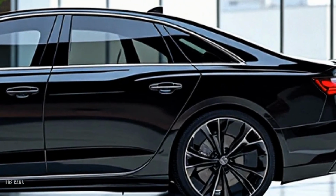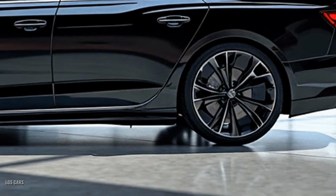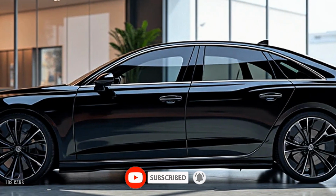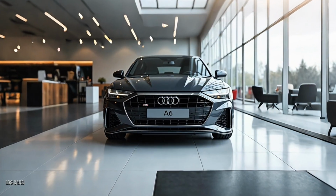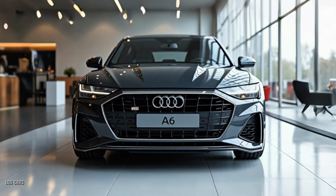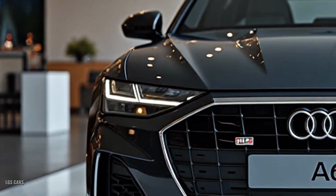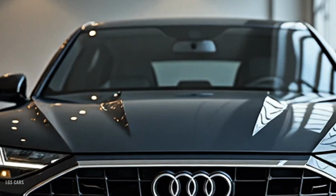Electrified and efficient powertrains for the new era. Under the hood, Audi offers multiple powertrain options for the 2026 A6, including mild hybrid turbocharged petrol and diesel engines, as well as plug-in hybrid PHEV variants with over 90 kilometers of electric-only range. For those looking for efficiency without compromising power, the 2.0-liter TFSI mild hybrid engine delivers smooth acceleration and fuel savings. Meanwhile, the PHEV model combines a Turbo 4 engine with a powerful electric motor, making it ideal for urban commuting and weekend getaways. Quattro all-wheel drive comes standard on higher trims, offering impeccable grip and stability in all driving conditions.